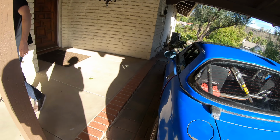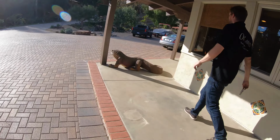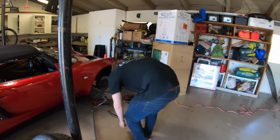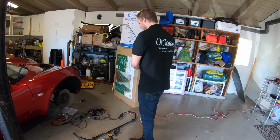Good enough. Alright. Now we gotta go do this sway bar. Loctite. Here it is. Okay. So we're gonna Loctite it, and then put these bolts on, but I gotta put the sway bar in first. Here it is.